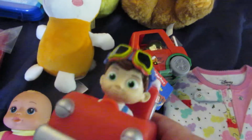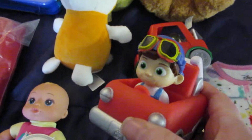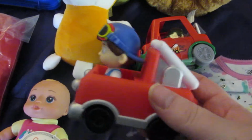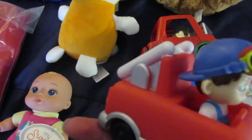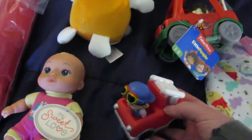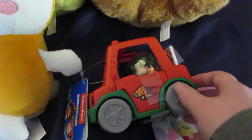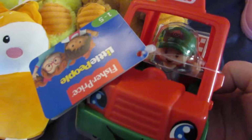She's really into Cocomelon, and I wanted to get her the Cocomelon doll that sings, but that has been impossible to find. But we did find this little Cocomelon car. It's a fire truck and has one of the characters in it. So we picked that up for her because she likes cars. She's getting this Little People pizza delivery truck. It comes with a person, the car, and then there's a little pizza in the back that comes out.